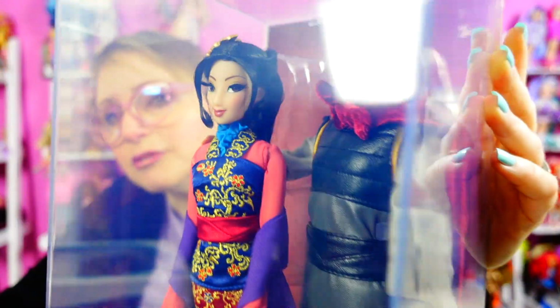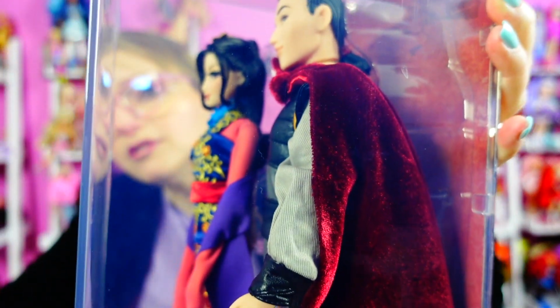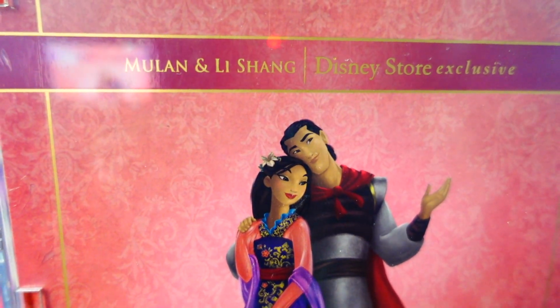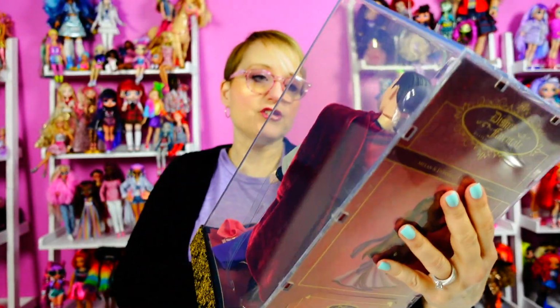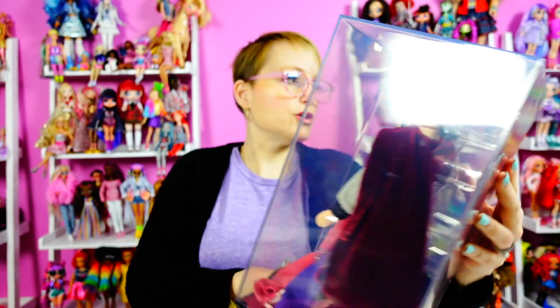Oh, and even he looks good, man. They did the boys justice with that velvet cloak. Oh, so cool. And I think they actually look better than their artwork. See, there's their artwork. He looks kind of dorky in the artwork, but he looks really good as a doll. The only thing I wish is that his hair was not sculpted, but there's only so much you can ask for, Melissa. Oh, so beautiful. I love her dress so much. Oh, it's gorgeous, gorgeous, gorgeous.